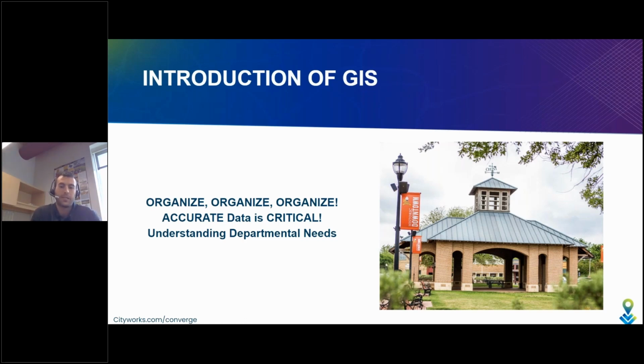For us personally, we had a strategic plan, which was really 3 to 5 years to integrate and spend most of our time focusing on organization and accuracy, creating geodatabases and going into an SDE environment, and over time hopefully getting to an asset management system.